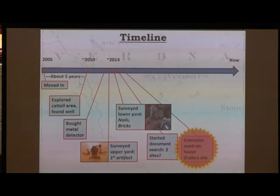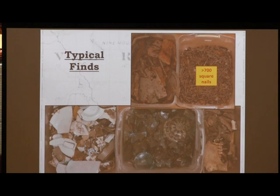So now I've got a choice, right? I've got this upper site, which is sort of 1880s, 1890s. I've got the lower site, which we don't know how old it is, but has yielded some really interesting artifacts. So where do I spend my time? So I decided to go down and spend a lot of time on the lower site, reasoning that there's a well down there, and it could potentially be older, so it could be more interesting. So I'll show you some of the artifacts that I've located on the lower site.